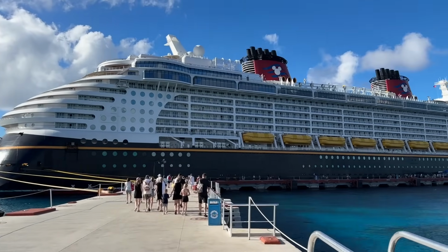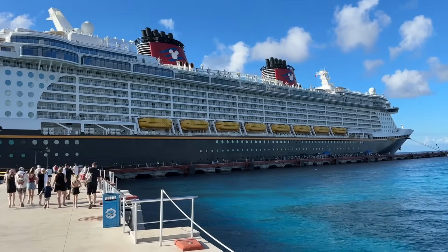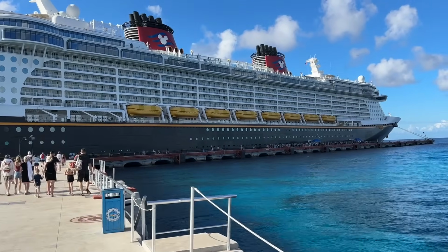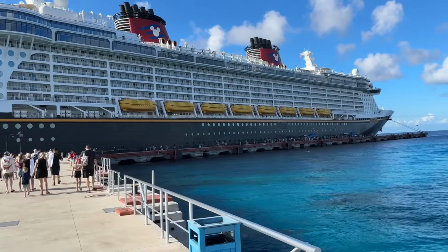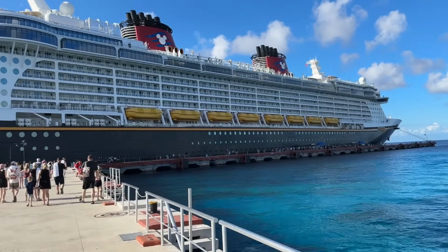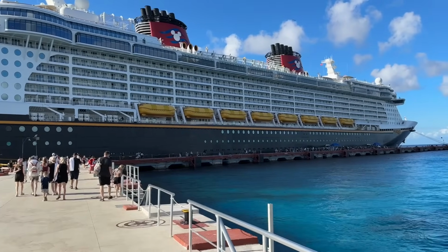This is the Fantasy. You can see there's a water slide that's enclosed, which they call the AquaDuck. It's almost like a roller coaster on a water slide. They also have another water slide, swimming pools, and activities up there to do, plus all the staterooms where people are staying.